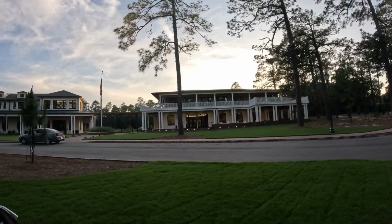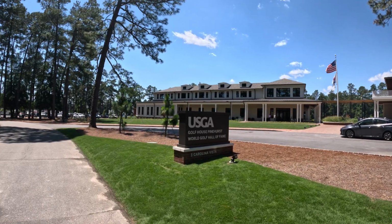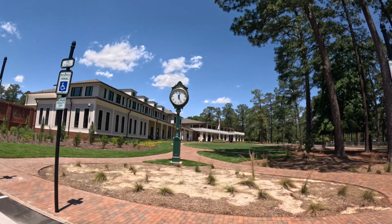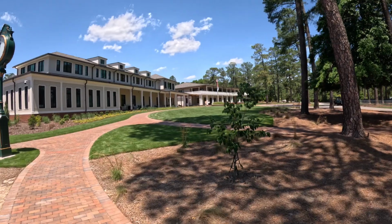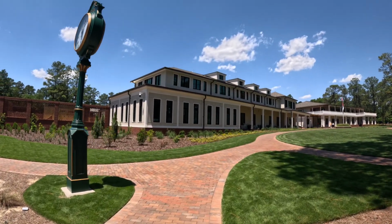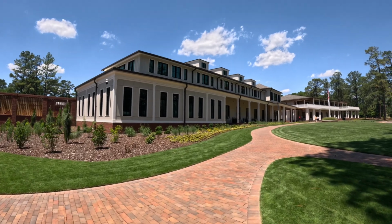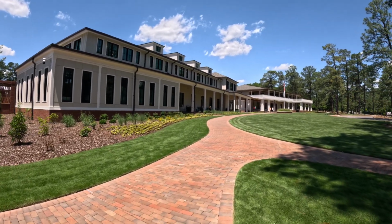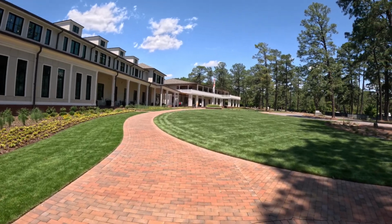It has been a very busy several months as the Village of Pinehurst and the USGA have been getting ready for the U.S. Open. The USGA Museum, Hall of Fame, and offices have been built in the last several months. If you have been to Pinehurst previously, you will notice that they were built on the same grounds where the tennis courts used to be.